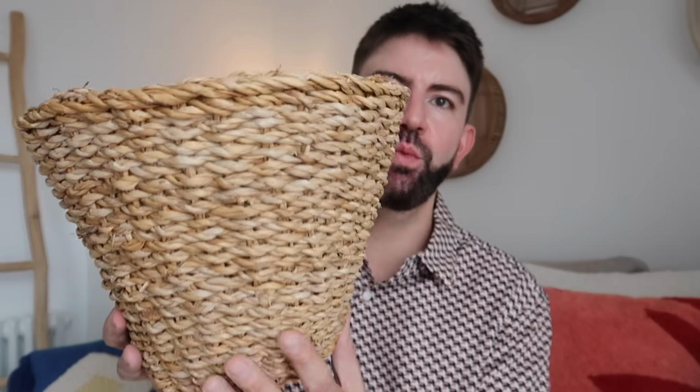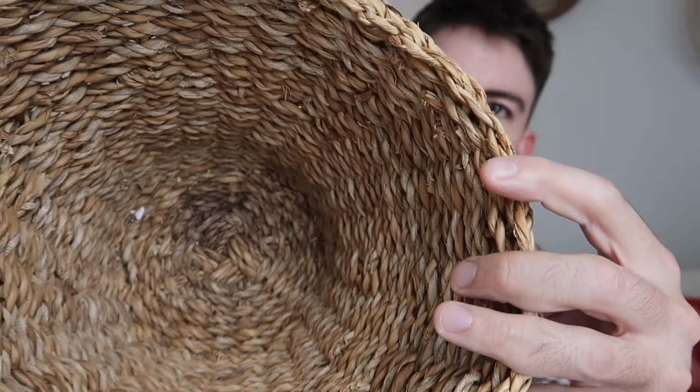Have we got another 50p item? Yes, we do. This was 50p. This is like a wicker, I guess like a plant holder. You'd put a plant pot in there. I think it's got a little bit of soil in the base, to be honest. Yeah, a little bit of soil down there. So I think a plant has been in there.